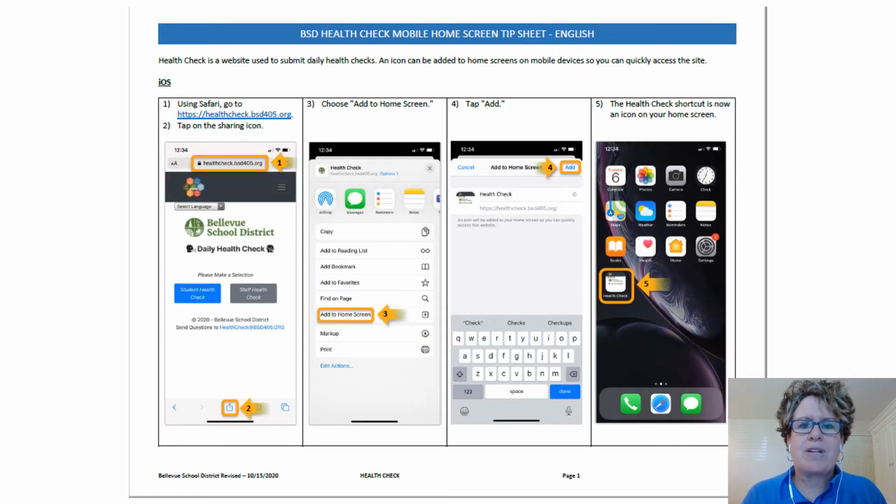There's also a way for you to download this as an app. If you went to Safari and went to the website, you could tap on the screen where this icon is. You could choose Add to Home Screen on your phone, then tap Add. Then you'll see it up here almost like a shortcut or an app.